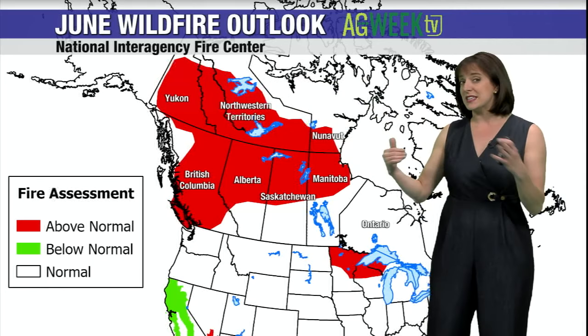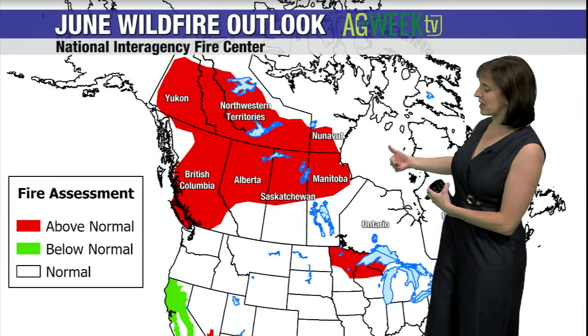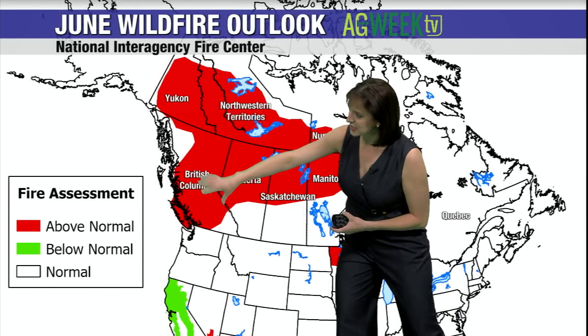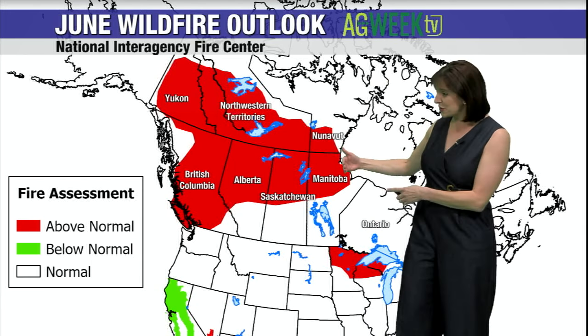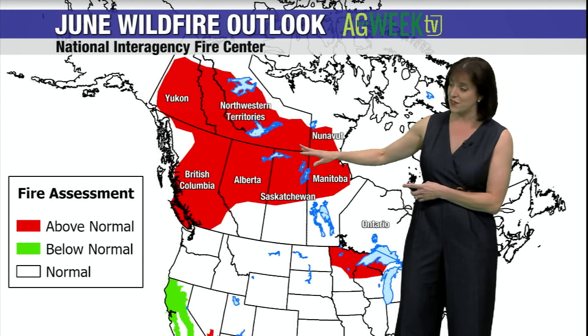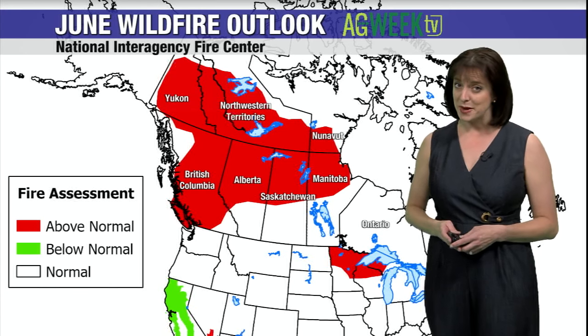And of course, with this dry precipitation forecast, that will only add insult to injury for the wildfire potential across most of the northern and western sections of Canada, looking at a good chance to see above average fire action up there. And so that could mean a slightly smokier June, especially around our neck of the woods.